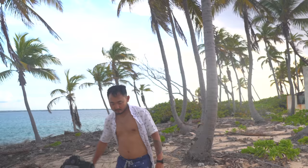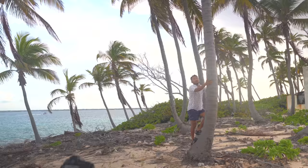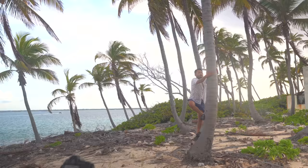I don't think I can climb this tree. There's a lot of coconuts up there, so it's very motivating. I'm just gonna see how far I can get. Yeah. There's no way. No, bro. Holy shit.